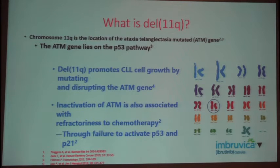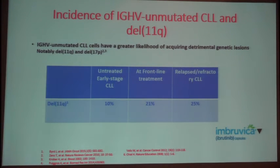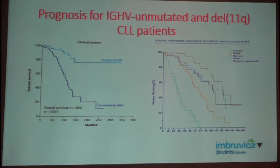How about deletion 11q? Dr. Hala just mentioned that with deletion 11q, you have a more resistant treatment. It has also been associated with Richter's transformation and increase in the size of the lymph nodes. But still you can find it up front. And there's another problem. If you find a heavy chain mutation, you can find also an associated 11q mutation. And this is even worse. In fact, you can find the three together. And this is even worse and worse and worse.